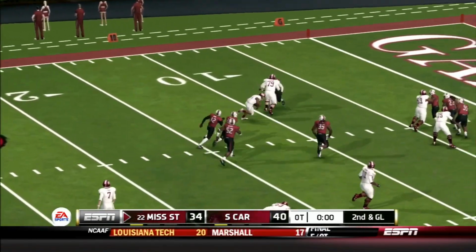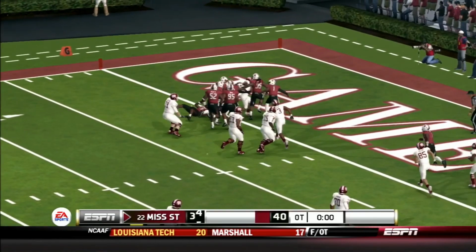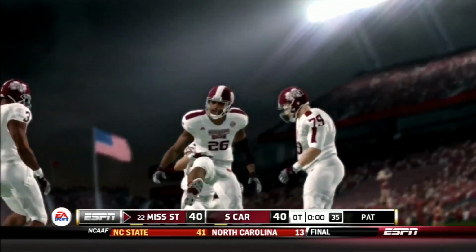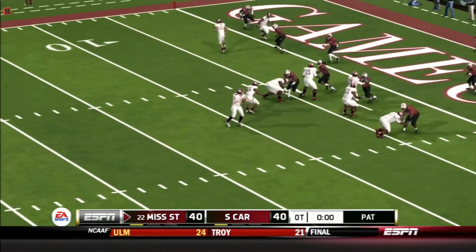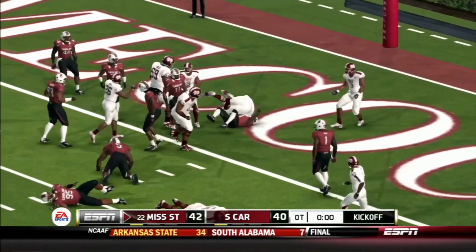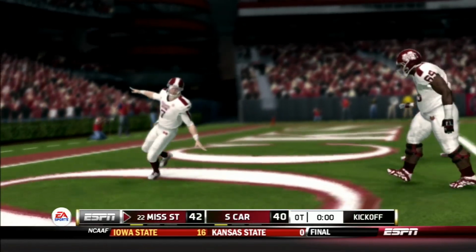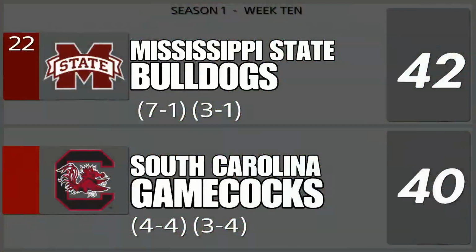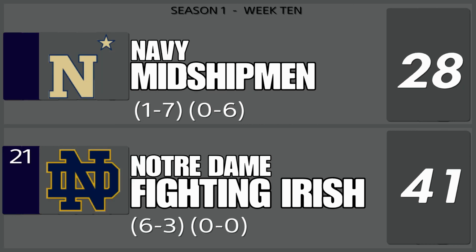Mississippi State can win it with a touchdown and a 2-point conversion. And Murphy goes in on the left side on the screen. We are tied, and now here's possibly your ball game. Mississippi State's backup quarterback is going to pull it down. Buffalo over a couple of defenders, and the Bulldogs escape Columbia with a 7-1 record, 3-1 in SEC play. The Gamecocks fall to 3-4 in the SEC. They're 4-4 overall.